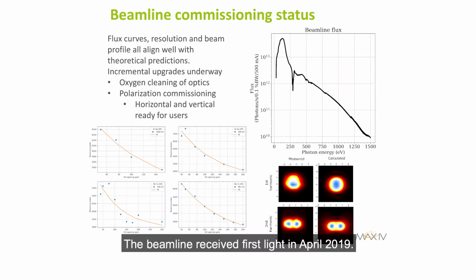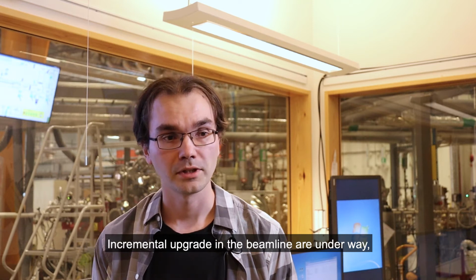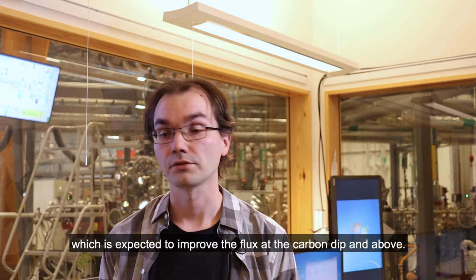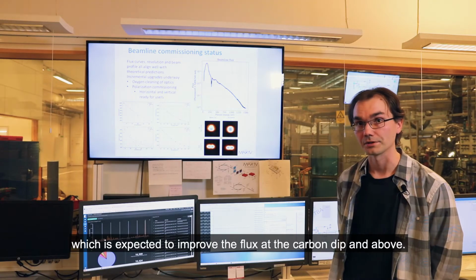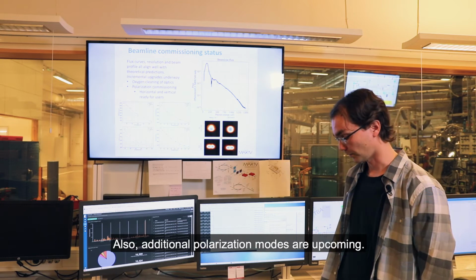The beamline received first light in April 2019. Since then, we have been commissioning the beamline, and all the flux curves, resolutions, and beam profiles align very well with theoretical predictions. Incremental upgrades in the beamline are underway, for example, oxygen cleaning of the optics, which is expected to improve the flux at the carbon dip and above. Also, additional polarization modes are upcoming.